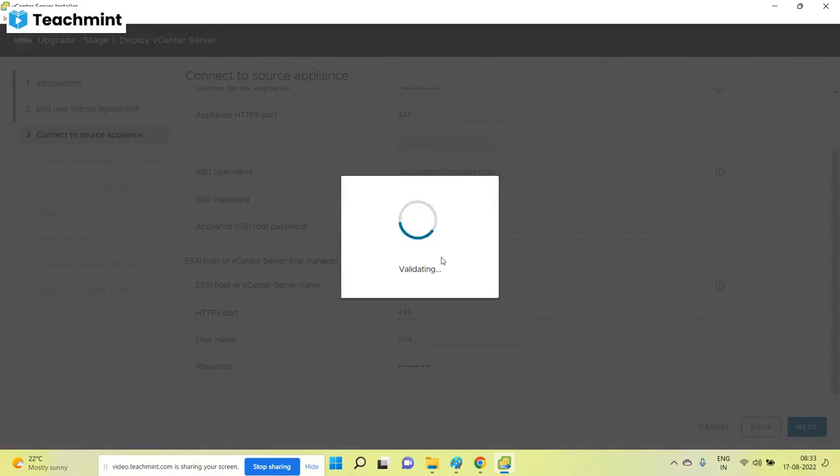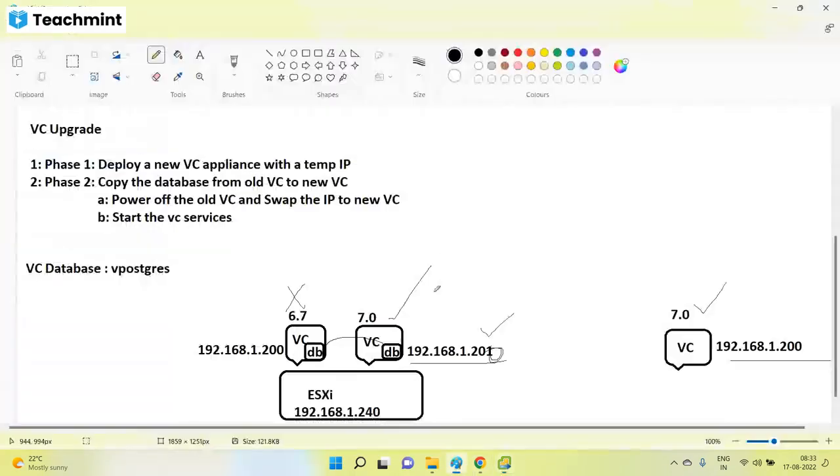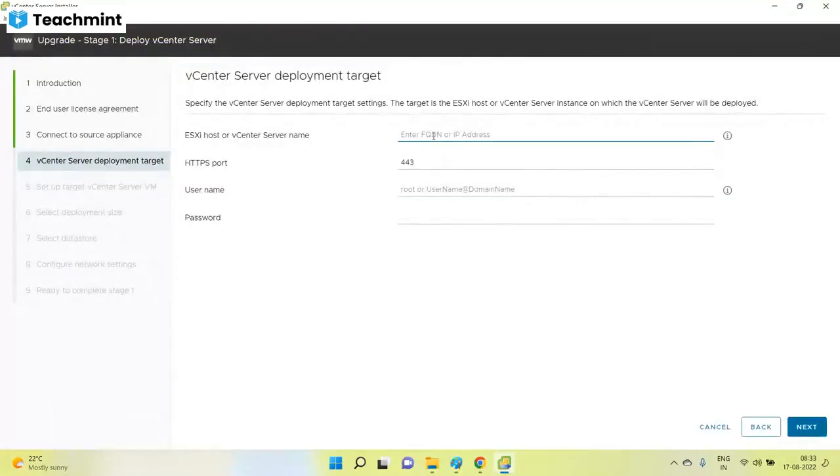It's just checking whether it is a valid connection or not. Now, where you want to deploy the temporary appliance, you can give your vCenter, any vCenter IP or the host IP. So I want to deploy it on the same ESXi host 240. It is allowed on the same ESXi host.